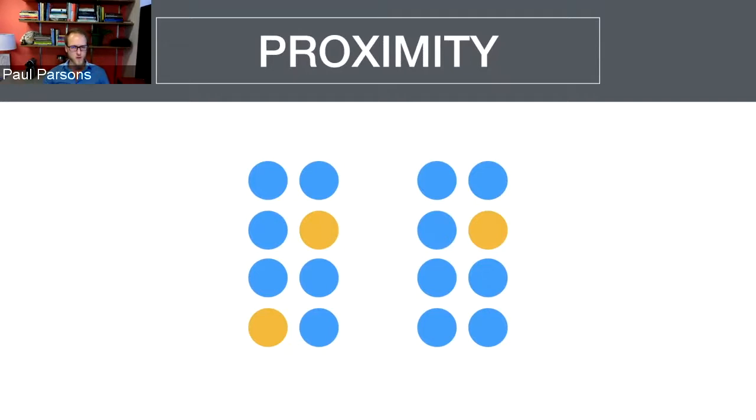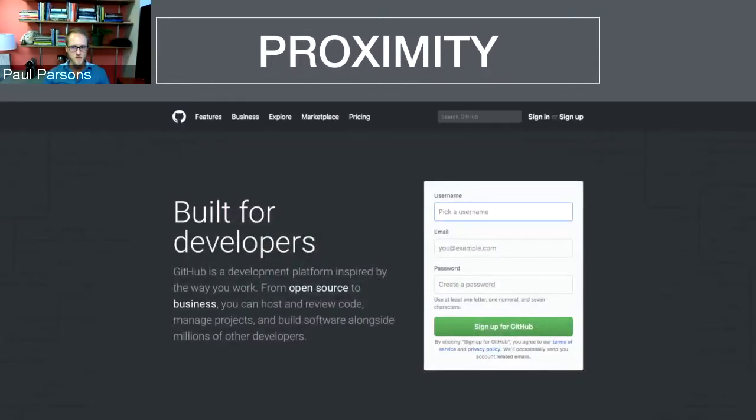And so you can see examples of this all over the place in well-designed websites. One example here, I'm just going to point out a few things on the page. This is a landing page for GitHub. There are a number of instances of proximity here, so you can see even something as simple as putting the label for the field close to it.